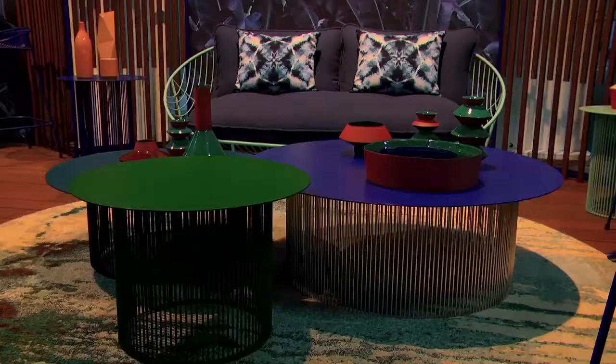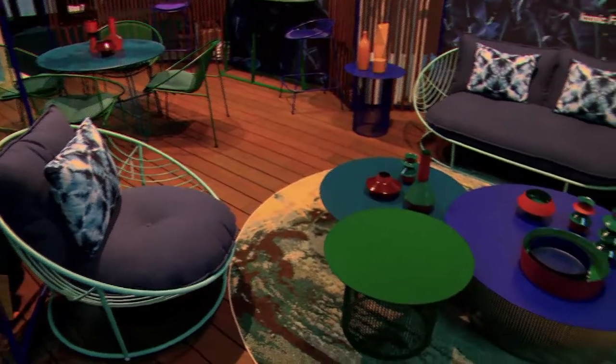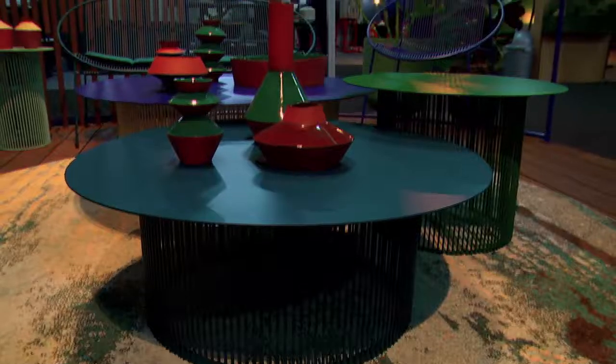So 100% Lounge is really about creating a contemporary lounge space, and I'm a South African designer, so for me it's also a contemporary South African lounge space. And my idea was to create an outdoor lounge setting in what would have been a Victorian gazebo, but in a very modern and contemporary way.